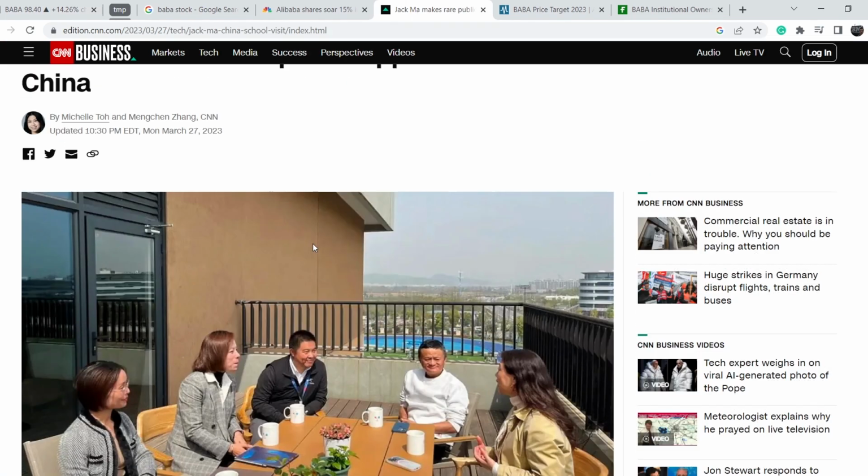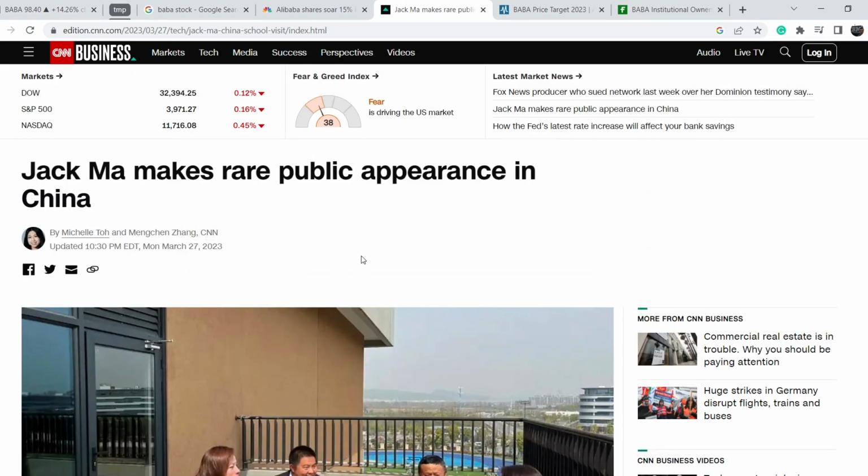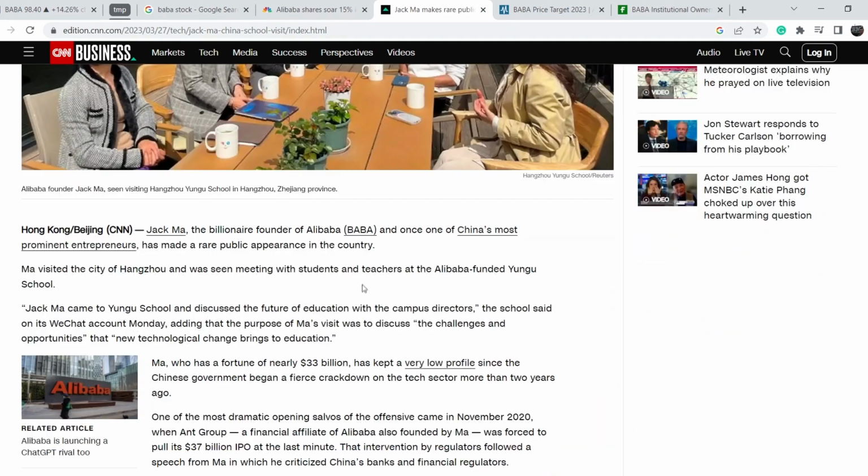Holdings. But on top of that, let me quote you another news that was also quite significant in my opinion. On CNNbusiness.com we can find this article that was published on March 27th, and it says Jack Ma makes rare public appearance in China. Let me quote you this: Jack Ma, the billionaire and founder of Alibaba and once one of China's most prominent entrepreneurs, has made a rare public appearance in the country.